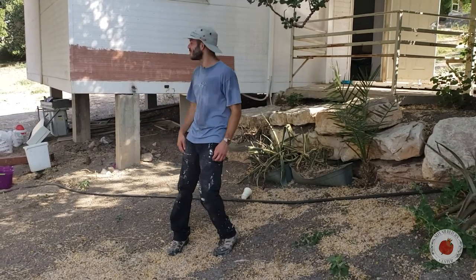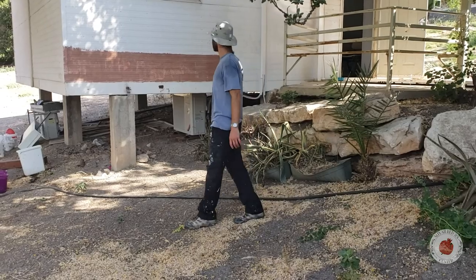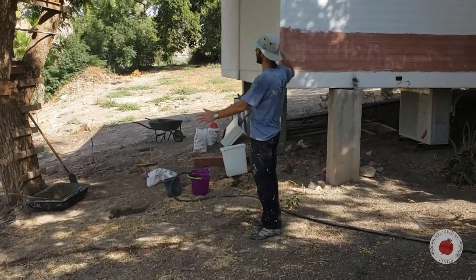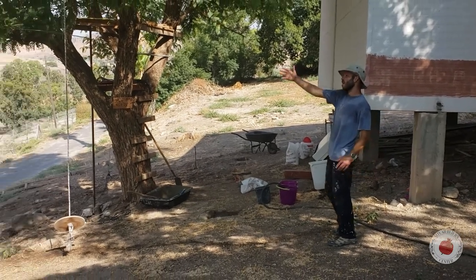Okay, the plan is to make this into a place for people to stay. And so at the moment we're going to build a platform that comes out here, and the tree will be in the middle of the platform with a view over the Jordan Valley.